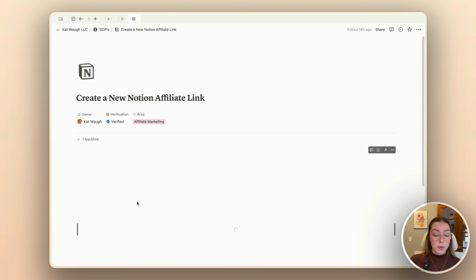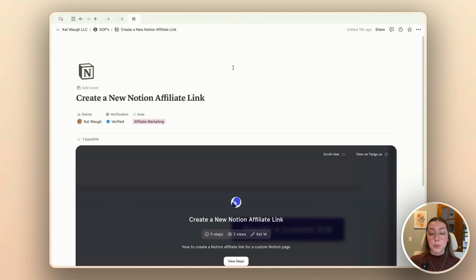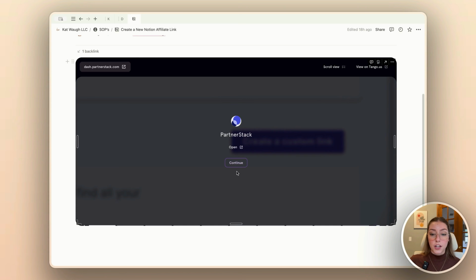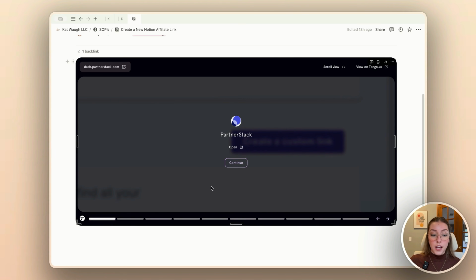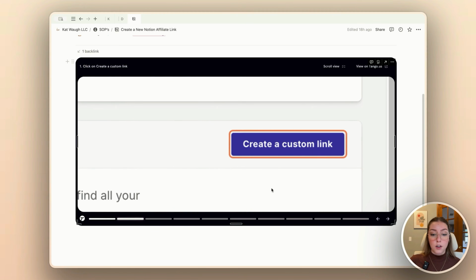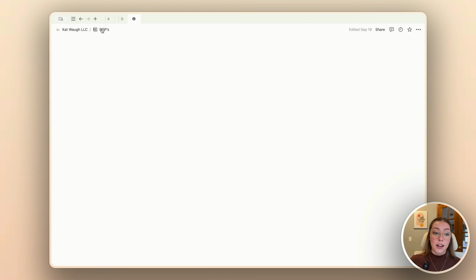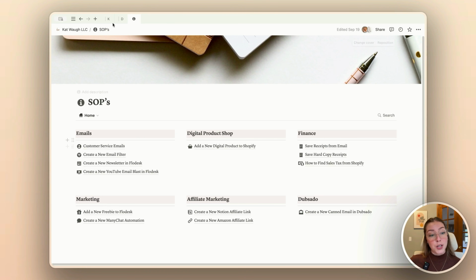Inside of each SOP, I have an actual tutorial on how to complete that specific procedure. And something I love to use is Tango. It's going to actually capture your screen as you're doing things, and then it walks you through the process. And so that makes it very easy and quick to make SOPs. And again, I will talk about this in a different video later.